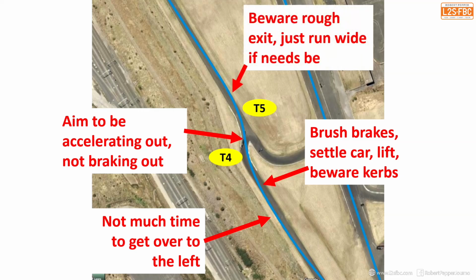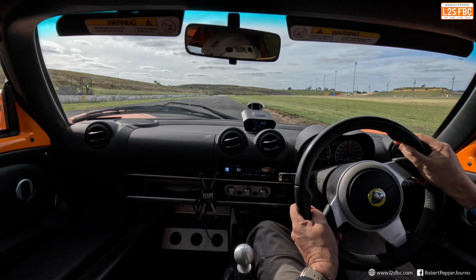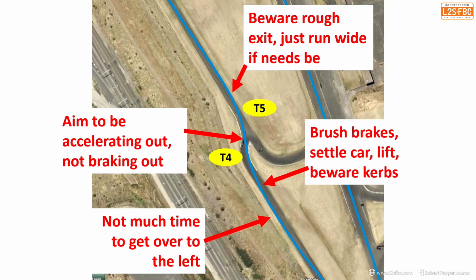If you need to run wide into the grass, then do so. Try not to do that, obviously. But if you do run wide, don't wrestle the car straight back onto the track, because that way is surely likely to be a disaster.